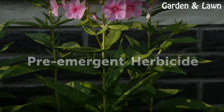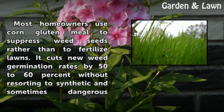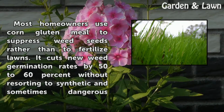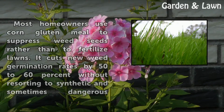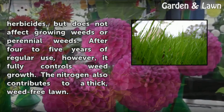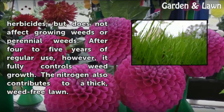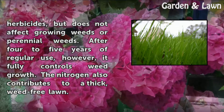Pre-emergent herbicide. Most homeowners use corn gluten meal to suppress weed seeds rather than to fertilize lawns. It cuts new weed germination rates by 50 to 60% without resorting to synthetic and sometimes dangerous herbicides, but does not affect growing weeds or perennial weeds. After 4 to 5 years of regular use, however, it fully controls weed growth. The nitrogen also contributes to a thick, weed-free lawn.